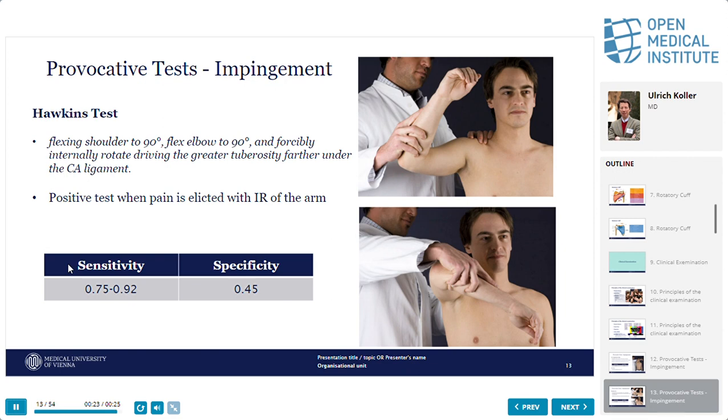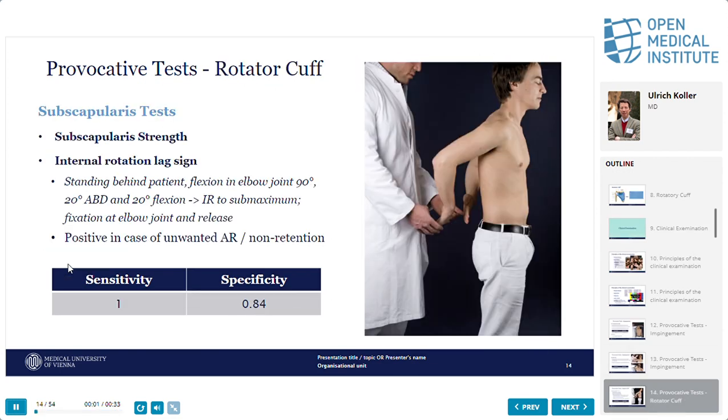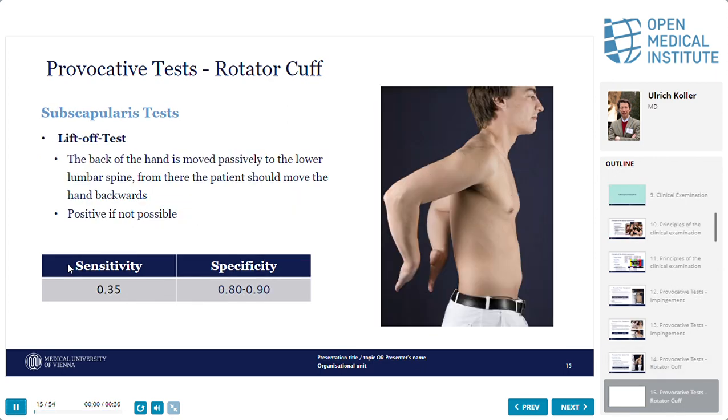And yeah, the subscapularis test, I think everybody knows these tests, but I just wanted to repeat them, because I think it's very important to know, is the patient able to hold the arm in this position? Because if this is not the case, then I know which muscle has to be addressed during my next steps. So all these provocative tests, subscapularis tests, I don't know how many patients you have in your outpatient clinic, because it's always a matter of time, in my opinion.